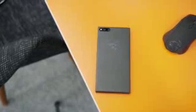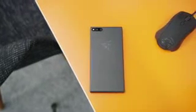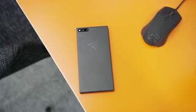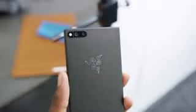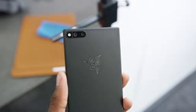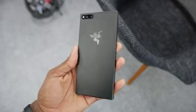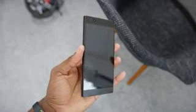First of all, the build quality. If you've ever seen a Razer gaming laptop, you've seen the matte black finish with the logo on it. This is that same finish. No, the logo doesn't glow RGB or anything crazy like that, but I kind of like the stealthy look. Even though it's kind of a big phone, it's pretty fingerprint resistant and it kind of blends in. And being all metal all the way around, it has a sturdy, literally rock solid feel in the hand.